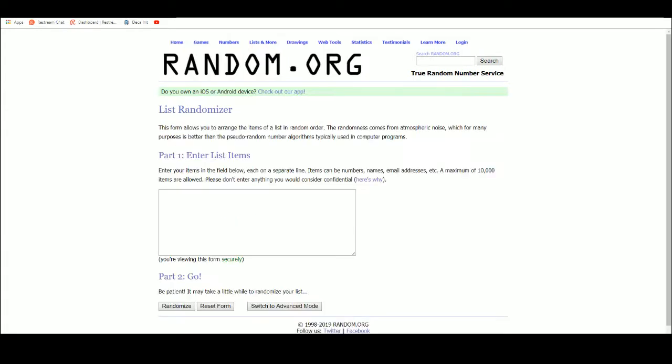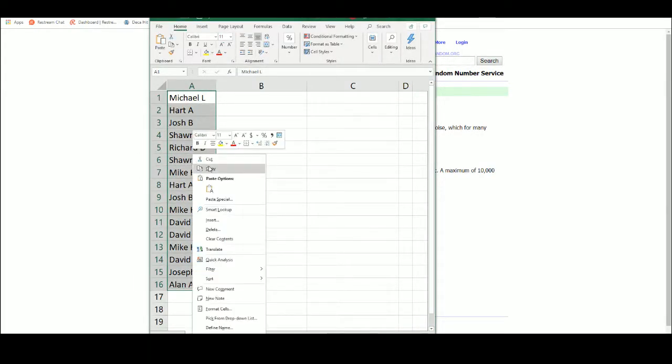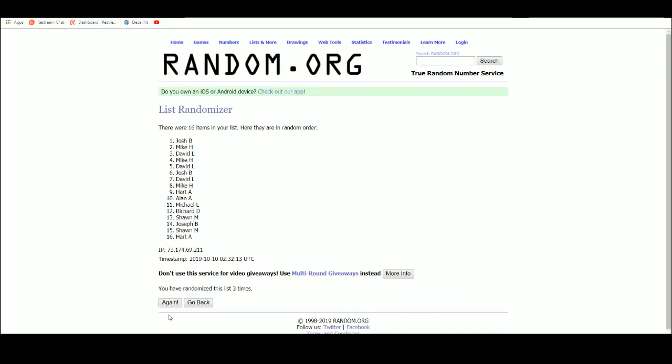Let's get a new list. 16 spots, 16 cards. 5 times for your spot. It's 1, 2, 3, 4, and 5.